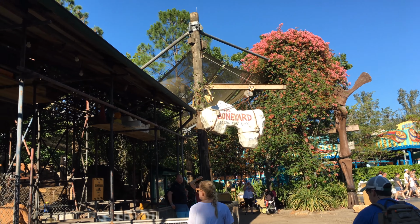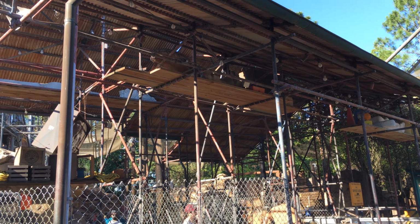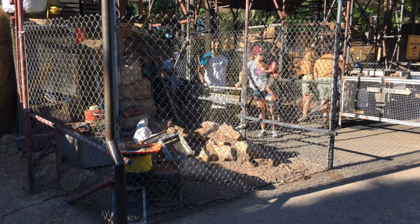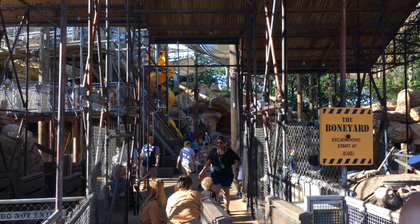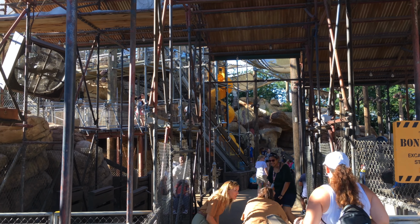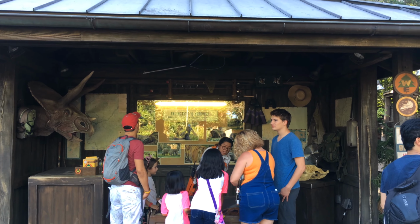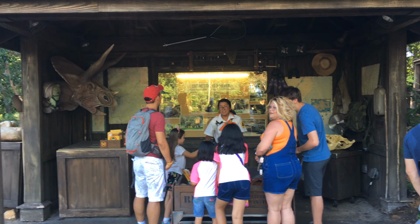And there are actually some very educational activities for kids to participate in as well, just showing them how fossils are unearthed and how paleontologists do their work when they're unearthing dinosaur bones. And so it's neat for them to learn while they're having fun. Excavation starting at 8 a.m. because Animal Kingdom was open at 8 a.m. today. Speaking of educational programs, here's another place where kids can learn about different things related to dinosaurs and fossils.